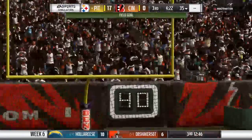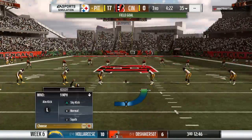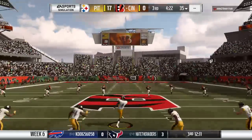And Boswell's kick is good. And the lead will grow. It's now 17-0. So put another 3 on the board. All things considered, a good opening drive to begin the third quarter.